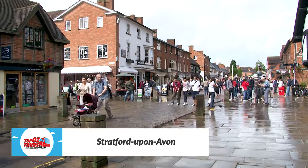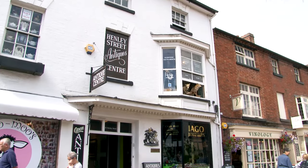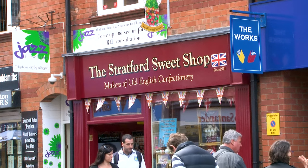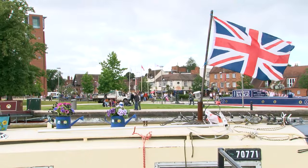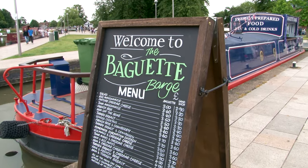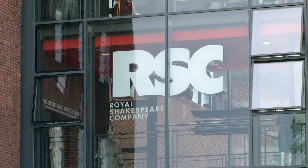Stratford-upon-Avon is located roughly 2 hours' drive northwest of London and is one of Britain's most popular tourist destinations. This charming medieval market town has a history dating as far back as the 7th century, but many of the buildings you see today were constructed in the 15th and 16th centuries. But there's another reason visitors flock here, and that's to visit the birthplace of one William Shakespeare, the world's greatest playwright.